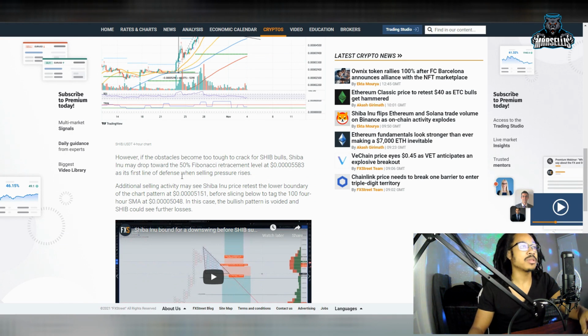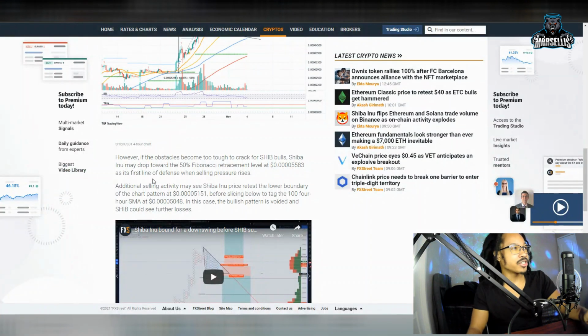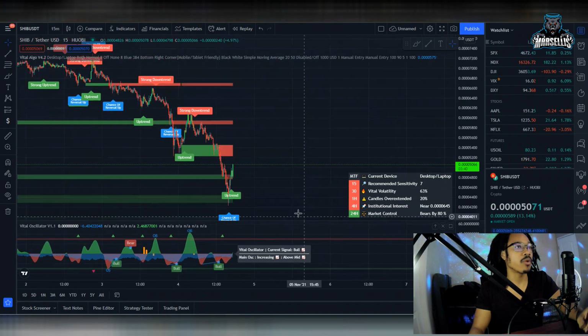So if the obstacles become too tough to crack for Shiba Inu bulls, Shib may drop towards the 50% Fibonacci retracement level at 5583, which we're already below, and we're at 5053 right now. So additional selling activity, which is what pretty much happened, may see Shiba Inu price retest the lower boundary of the chart pattern at the 5151 area before slicing below to tag the 104-hour simple moving average at 50.48. Right now we're at 50.71, and we already went way below that.